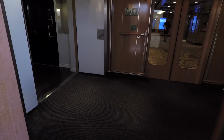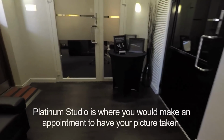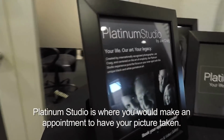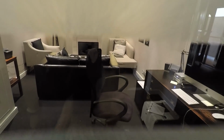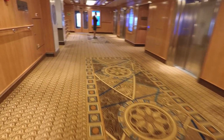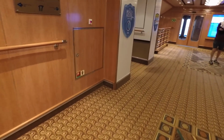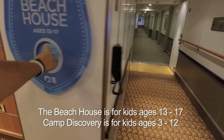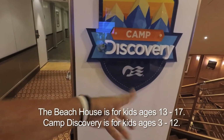This is going to be the elevators. This is the Platinum Studio, where you can have sittings and get your portrait taken. That's the office. More bathrooms. And we're back in the elevator lobby. So, Sundeck 17. We have the Beach House, ages 13 to 17. And Camp Discovery, who knows what age.